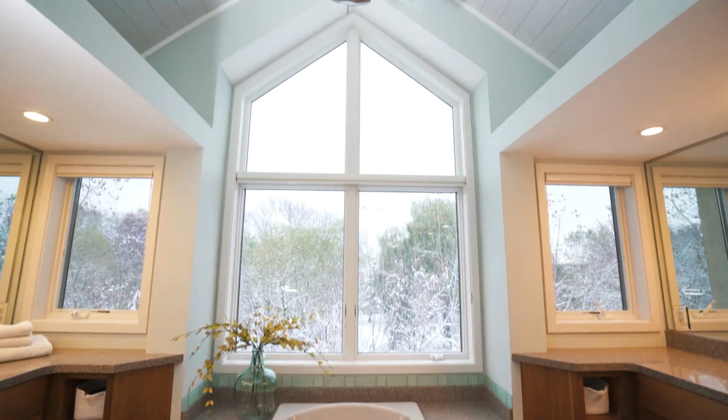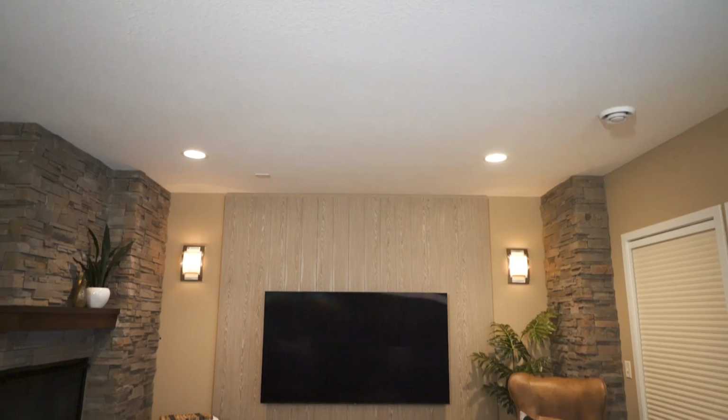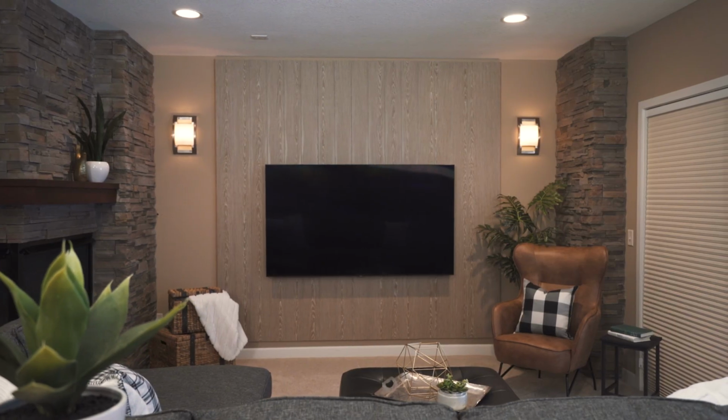My favorite room that we put the planks in is in the master bath. You notice how the sound is different in there. We talk and it's more conversational. The sound's not bouncing all around the place. And it's beautiful. It only added to the room. The natural look of it really fits into a house.